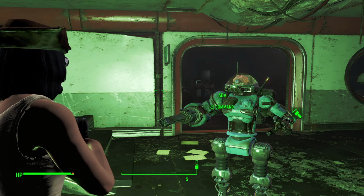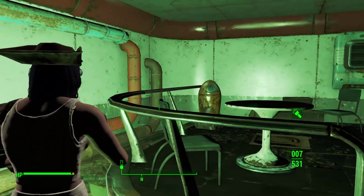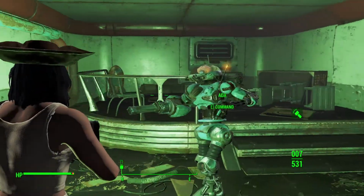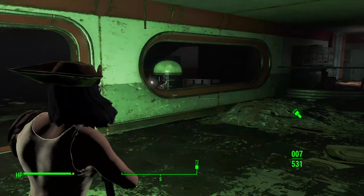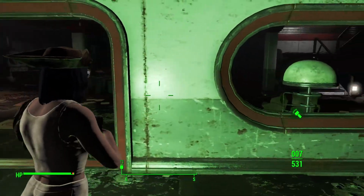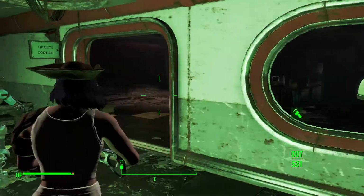Today we're going to play some more Fallout 4 and right now we are in the RobCo Center hunting down the Mechanist. Fun. But it looks like it could be death in the next room possibly, so yeah, we're going to have to be careful.